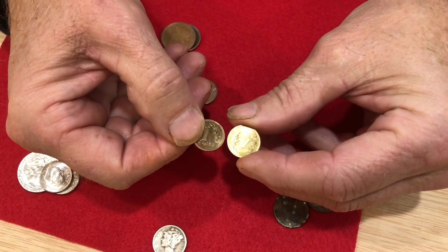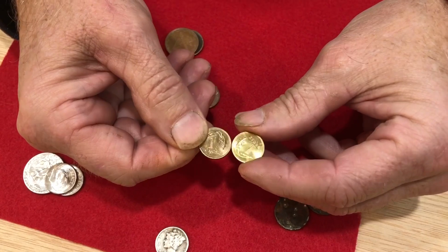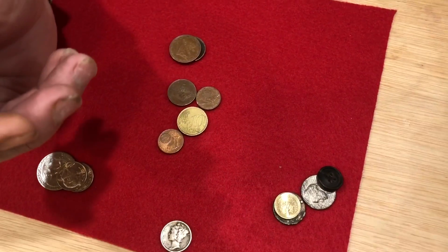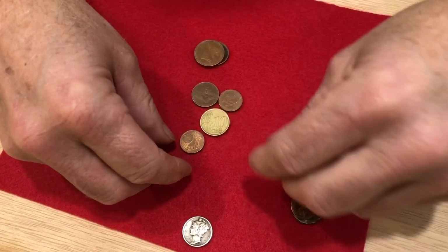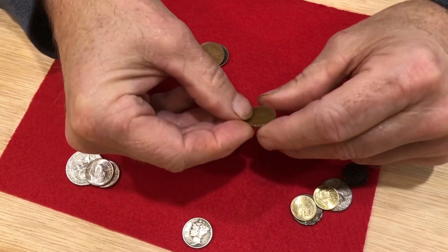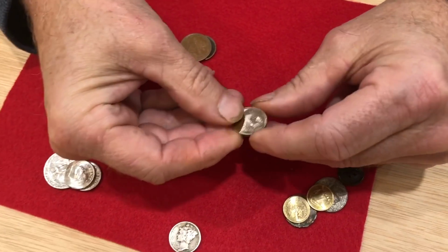So the Coinstar did not recognize these as a dime, nickel, penny, or anything in the U.S., so it kicked them out, and they did not get accepted. Same way with a couple more here. Some of these are euros. I'm not sure if I can see this particular one here, though, but a lot of these are euros.